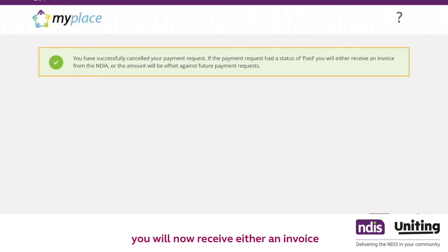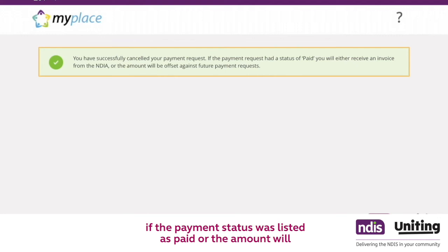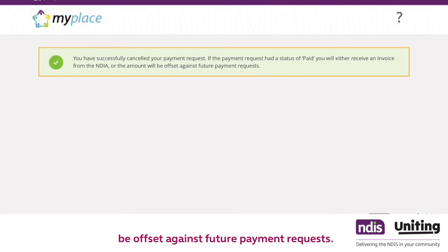You will now receive either an invoice if the payment status was listed as paid, or the amount will be offset against future payment requests.